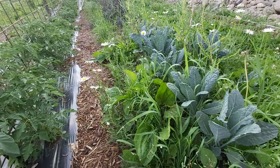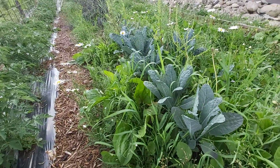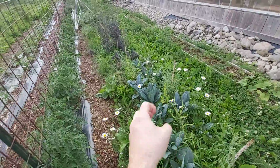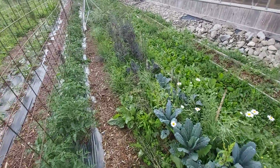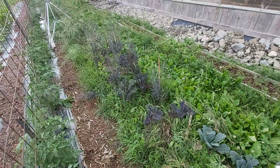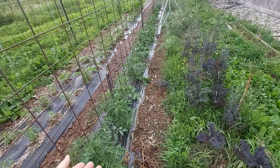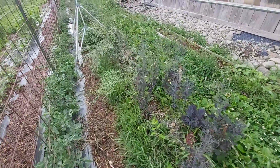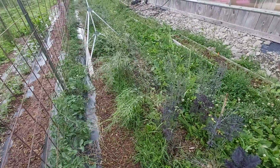Almost entirely leave it. And there's a few exceptions. One of them would be if I actually need to get in there and see, or I want to encourage good airflow inside the row, depending upon what it is. Like, for example, tomatoes, I would probably not allow it to be quite so dense. But for brassicas, I don't give a damn.